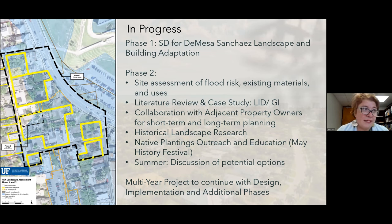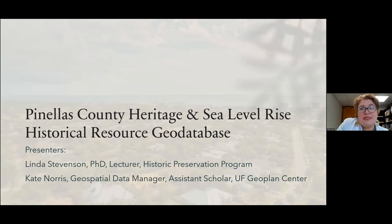By summer, we plan on discussing our progress and potential options with Historic St. Augustine, and we anticipate that this is a multi-year project that will continue with design, implementation, and additional phases. And with that, I will give it over to Linda Stevenson to present Pinellas County.